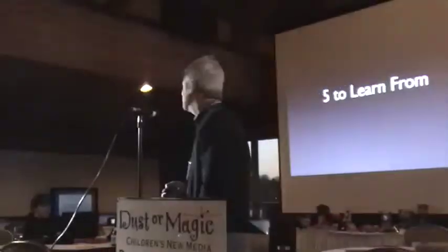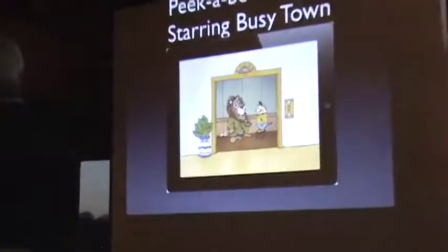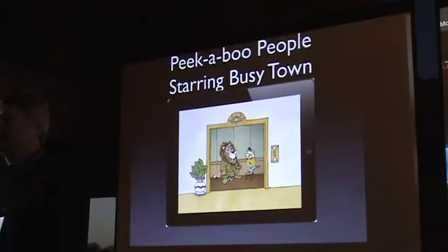So another one I want to share with us: five apps to learn from, or dust. Busy Town. Reviewers go after licensed characters. If we see Busy Town, a Disney, or Sesame Street, we know the parents are going to be expecting something, so we go after it. We review it. We want to be relevant. So I reviewed this, and it was pretty much a disaster. It's going to damage the brand, so if you want to see what not to do, I can start that one up for you.